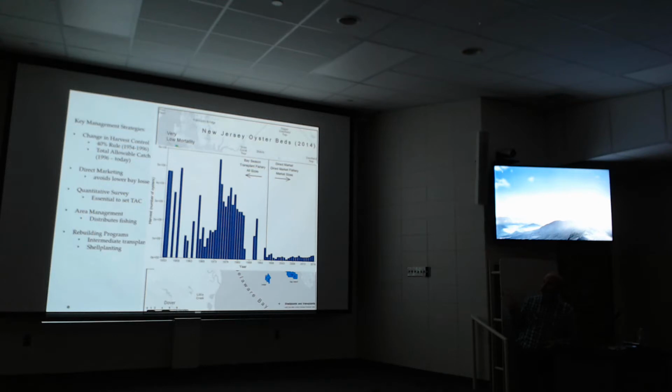There's also a rebuilding program built into this through this intermediate transplant and shell planting. So the intermediate transplant helps to rebuild harvested areas, and then we do shell planting throughout. The shell planting program is, I think, still unique in that every bushel that's harvested, the industry pays into their own fund $2 to create a fund that pays for shell planting and these rebuilding programs. So they have a vested interest in maintaining what they're fishing.